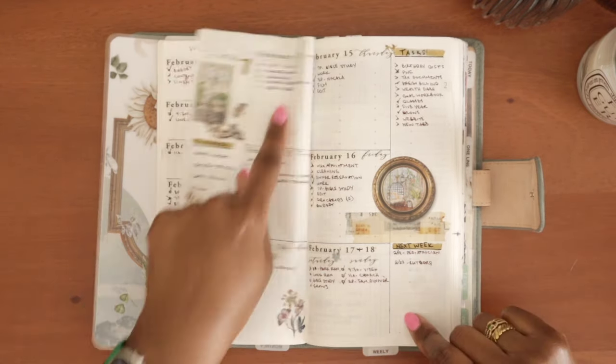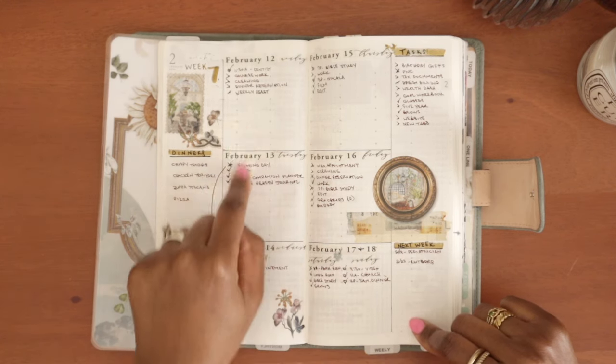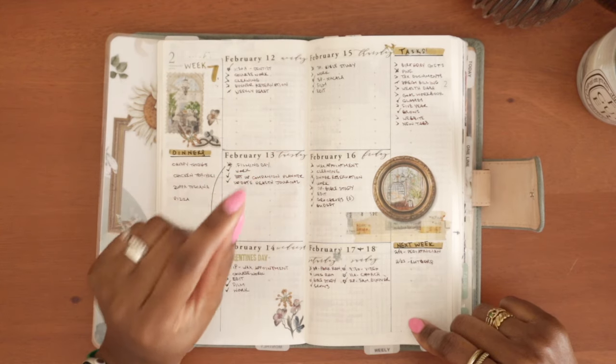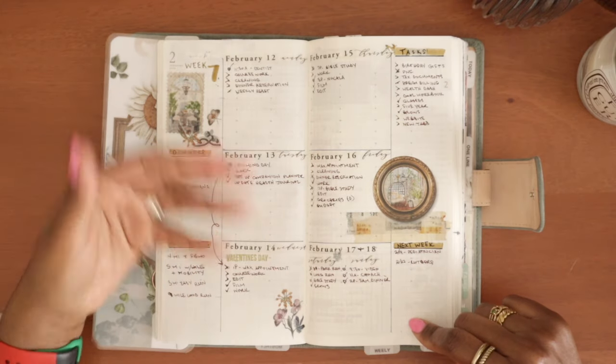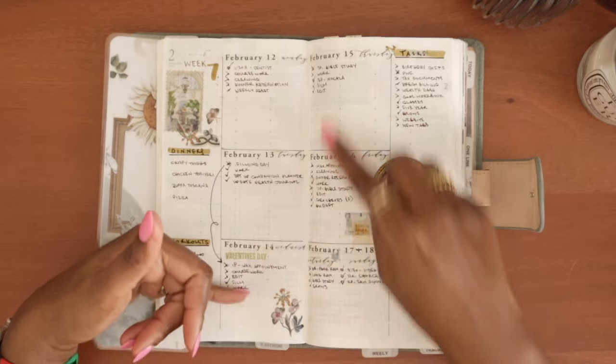So each box does afford you a lot of space to write tasks for each day, with the exception of the weekend box where I have 2 days in one box. You do get a lot of space to write out any appointments and tasks for that day. And you're also able to, after you've set up the weekly and maybe you're actually living in the week, like by Wednesday or so, you can still come back and add additional tasks.